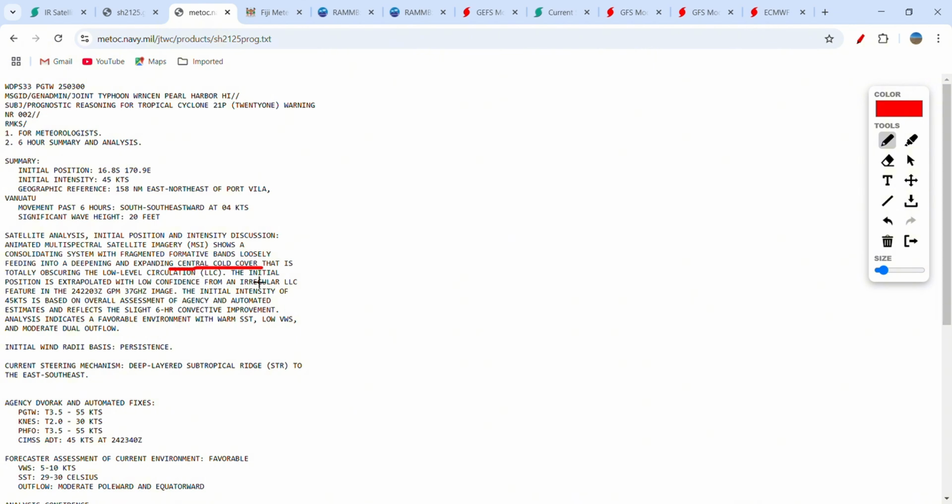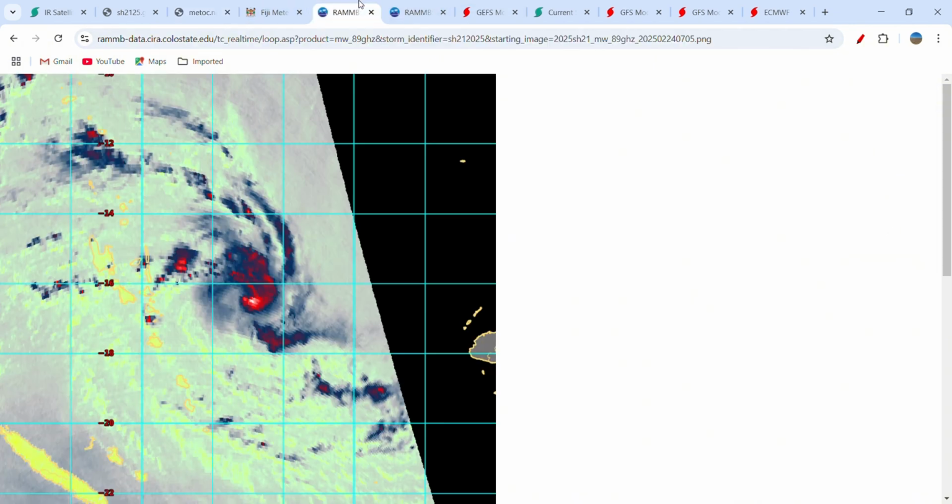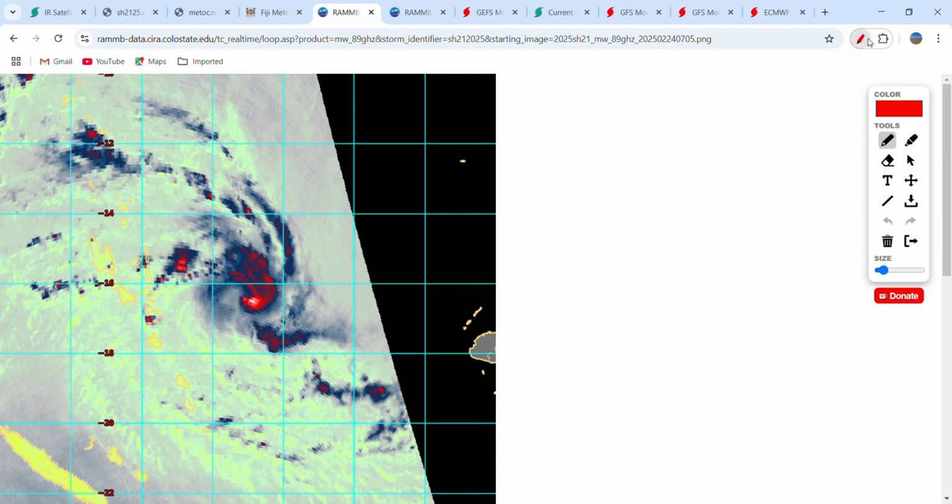Why? Central cold cover is usually a big blow-up of convection, an unorganized kind of blob, as people would like to call it. A big blob of convection that's just there. It's not very organised, there's no real structure underneath it, and that contradicts what we see here. And this is following the Dvorak technique, by the way. This is what the technique actually has it written as.